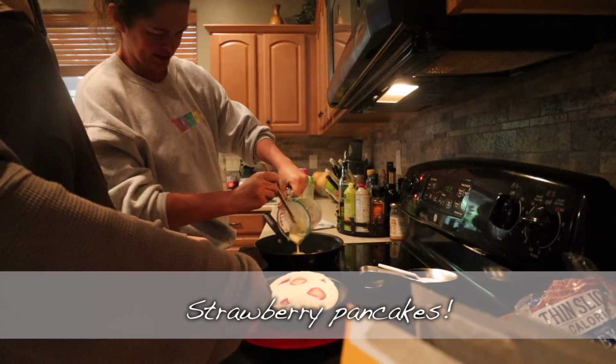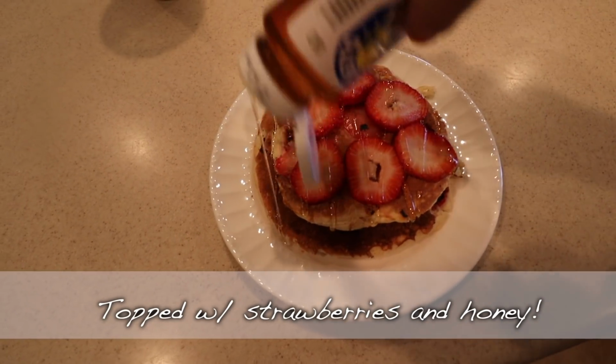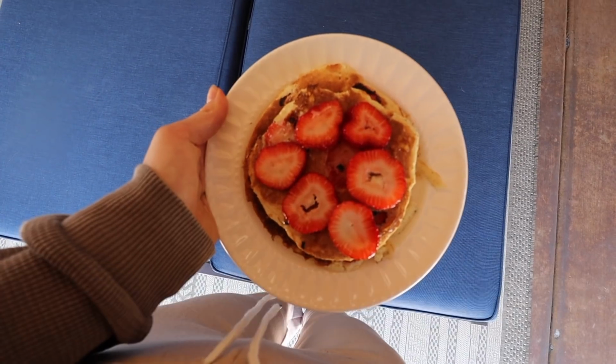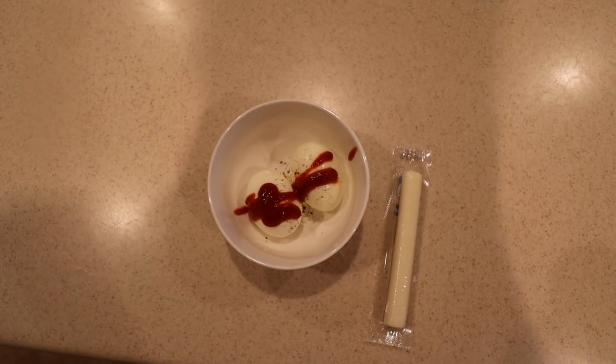Well, we have made it to the last day. I was once again craving pancakes, so I just trusted myself and made my strawberry pancakes with coconut milk and honey on top. And then I just had two hard-boiled eggs with hot sauce and a cheese stick.